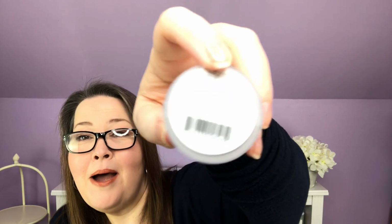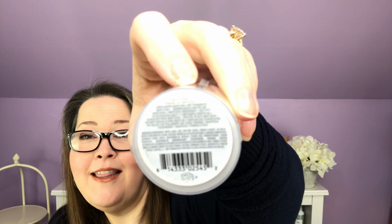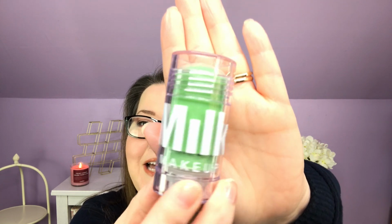Next, from Milk Makeup, we have the Matcha Cleanser. So this is a cleanser stick. Well, I have to tell you, the ingredients are on the bottom. Even with my glasses on, that is too small for me to read. I cannot read that. So we're just gonna open it and hope for the best. Out of its little tube, that is what it looks like. And it's definitely a matcha green and it is a matcha cleanser and exfoliant. Let's see what it feels like so we'll know how exfoliating it is and what it smells like.